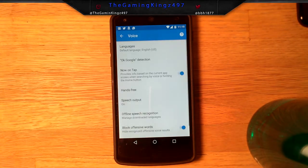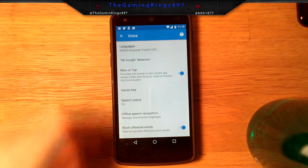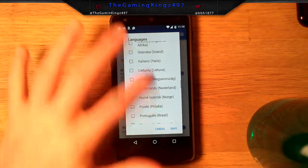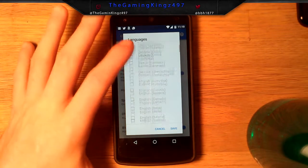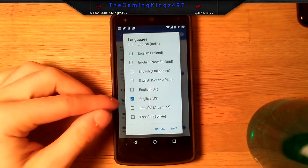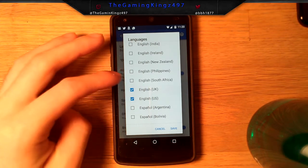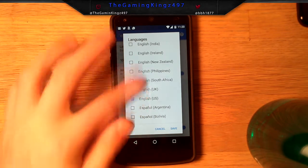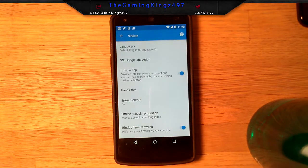You're going to see the voice. You got the default language. This basically has all the languages you can possibly get with this, and there are a lot of supported languages. I just picked the English US. I can click the UK, but I really don't see what the big difference is. But I gotta say, there's a lot of languages for this.